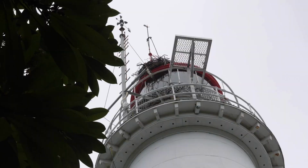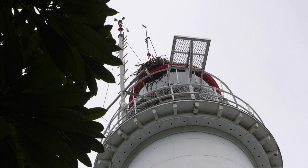So they actually built a little side platform out the side of the lighthouse for the osprey to set up their nest. And then what they did is just decided they want to keep exactly where it was and put their own spot right up on the top. Wow, it's like big, massive sticks. You know, it's not like tree shrub. It's like sticks. Full on sticks.